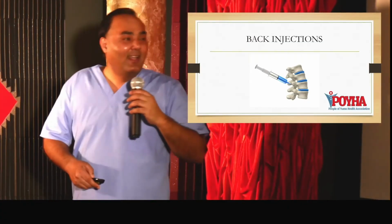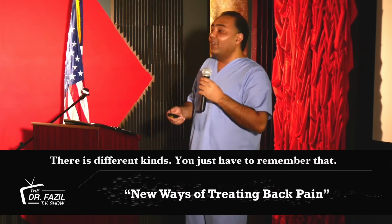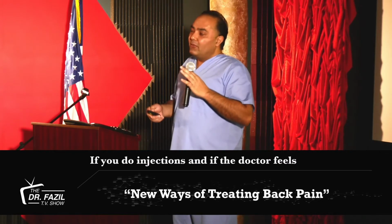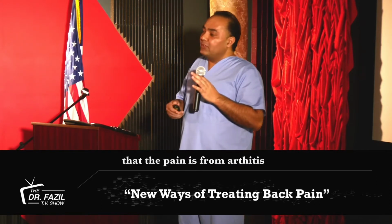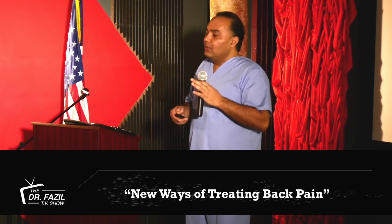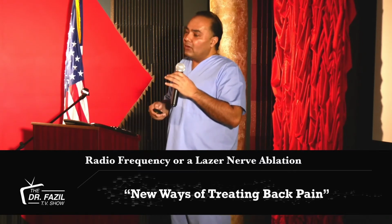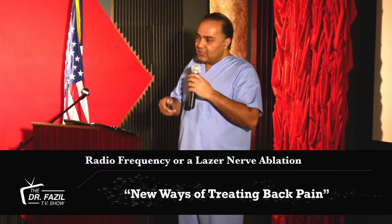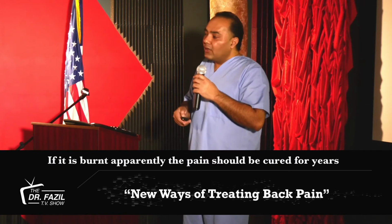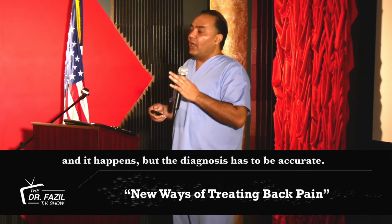Now, back injections. We do back injections all the time, and there are different kinds. Just remember that we talked about the facet joints. If the doctor feels the pain is from arthritis, they will do an injection in the facet joint. And if it does get better, then they can do a radio frequency or laser nerve ablation, because there's a nerve which supplies that joint, so they can burn it. If it is burned, apparently the pain should be cured for years, and it happens. But the diagnosis has to be accurate.